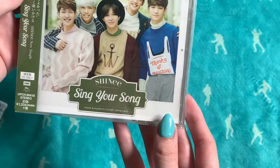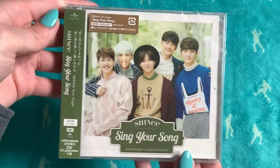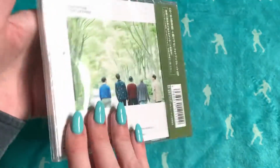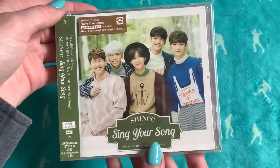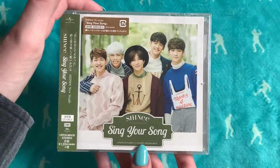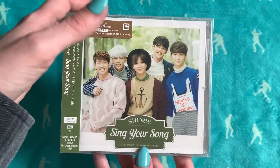Then I have Sing Your Song, the regular edition. I think I got this one on Amazon actually, because sometimes you can find albums for a fairly okay price on Amazon. Not always, but I always check every once in a while.